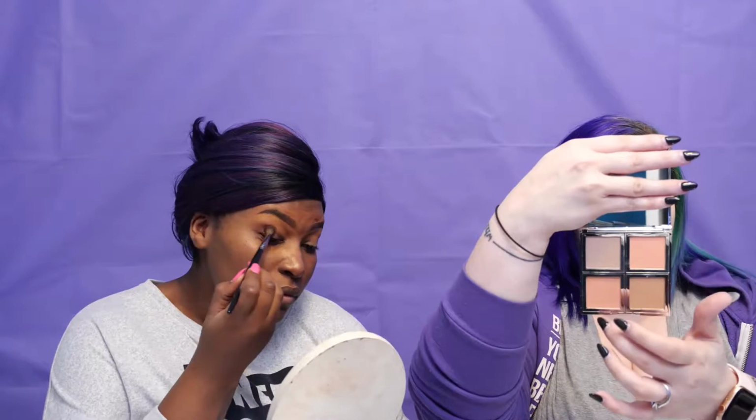One, I can't open this because nails are hard. Obviously you can see these are the 2 blushes down here, the contour, and then the highlight. However, you can't see it on me and I'm pretty white.